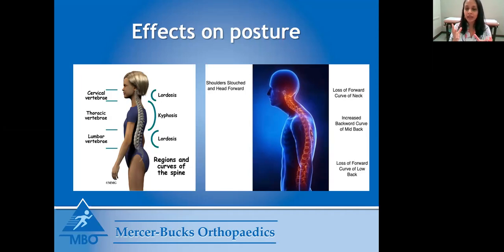So now another simple rule to remember about when we're moving our joints, regardless of what joint it may be, muscles on both sides of the joints try to fire in a balanced sequential manner. And so if you have muscles, like for example in this picture, the muscles in the upper back that are lengthened out by the sitting posture, sitting that way for hours and hours, weeks, months, lengthened out muscles tend to become weaker.